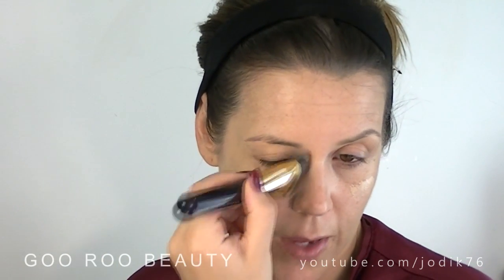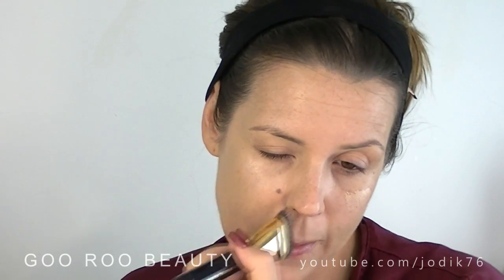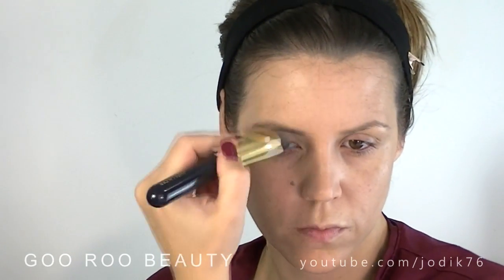This brush is great for getting into the contours of the nose. And now I'm just going to finish everything off in a downward motion. Okay, so we'll leave it there right now with that foundation application.